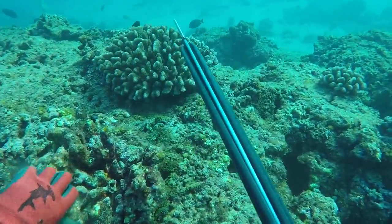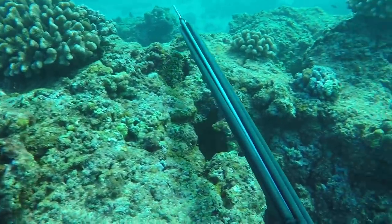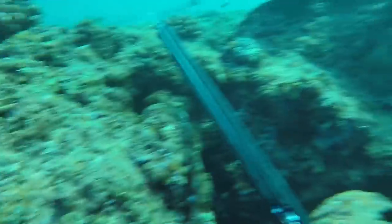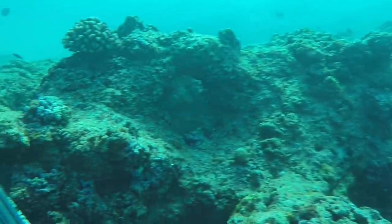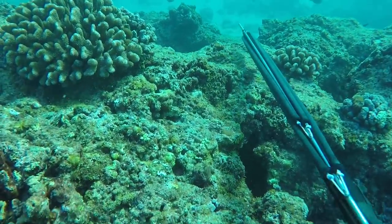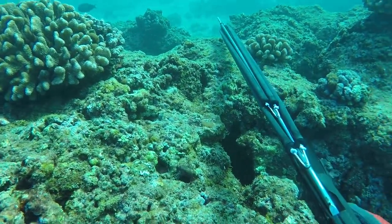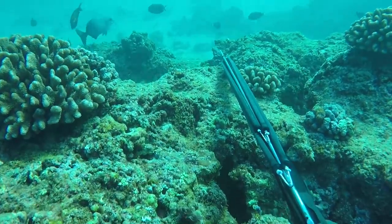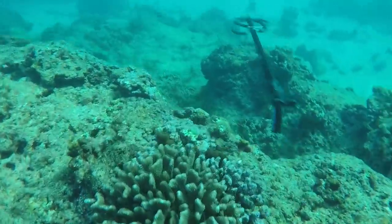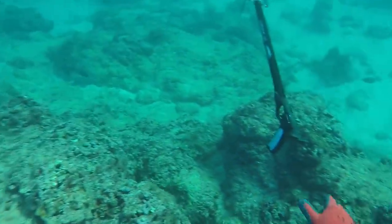So over here, I'm back to hunting uhus. You can see I'm hiding behind this nice rock where there's a big sand channel on the side, and that's where usually uhus like to hang out, is near channels, and they'll be swimming along. So you can see that big school of fish on the inside of that sand channel. So I'm kind of just setting myself up right there, and trying to line up a shot. And I missed that one right there.